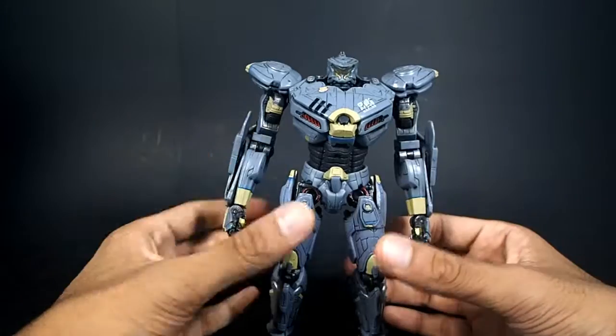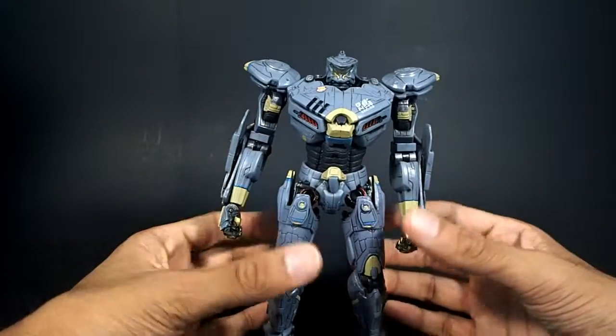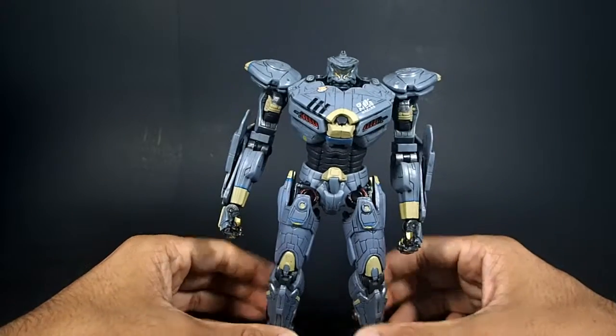NECA does have some QC issues. This is made by NECA, by the way. But overall, these figures are really nice.